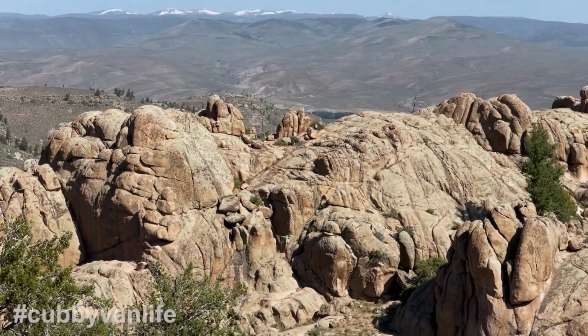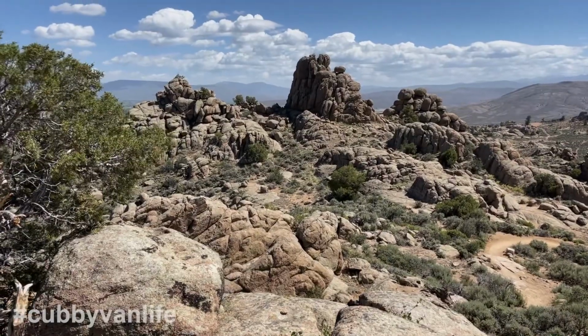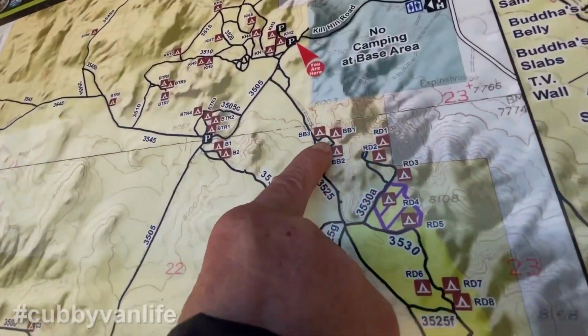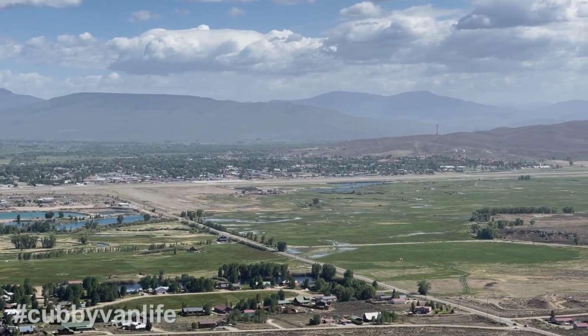The next 2 nights, we boondocked at an awesome place called Hartman Rocks. Hartman Rocks is amazing BLM land with 50 designated dispersed camping sites. And how much does it cost? It's free. My favorite price, as you know. Love the BLM land. Bureau of Land Management for those keeping track.